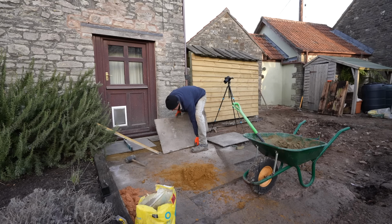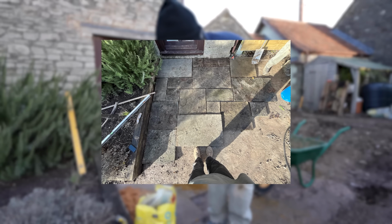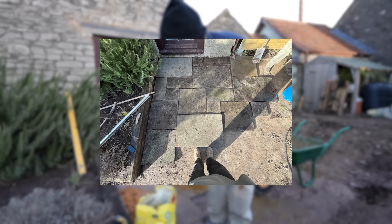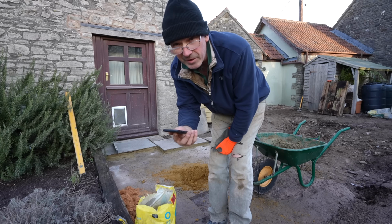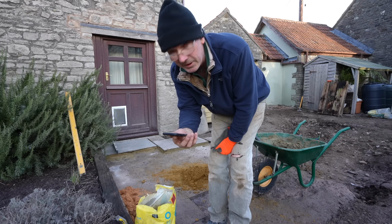Checking the photograph we took of the paving to check that I got the pattern right, because as a designer I should get the pattern right even if I can't lay the slabs properly. Hello, look at that, what a hard worker, eh? I think that's about as close as we're going to get.